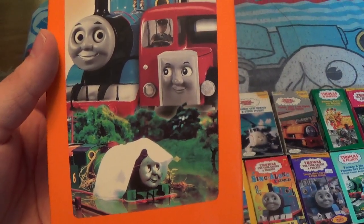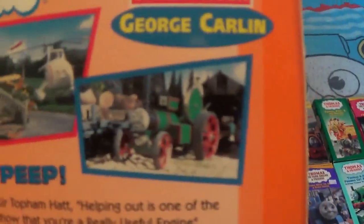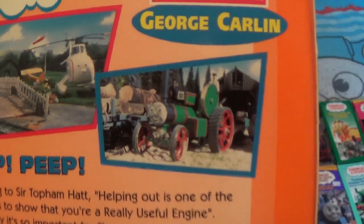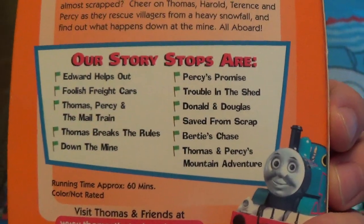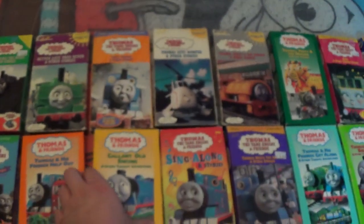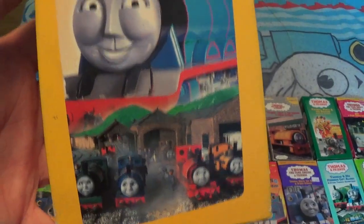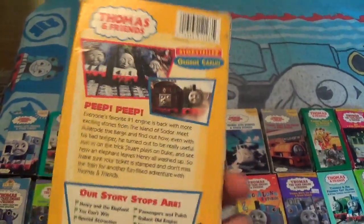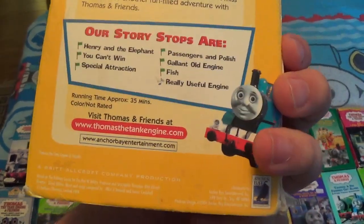Yep. Thomas, Bertie, and Percy are on there. Here's the back. And there's good old Trevor. Glad he's back in the TV series. That's a lot of episodes, eh? Then we got Gallon Old Engine and Other Thomas Adventures. Also got this from a train show. It's my second copy of this tape.